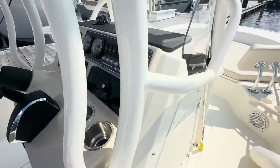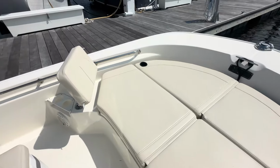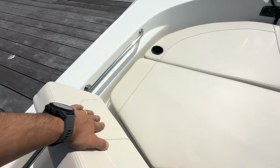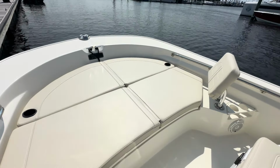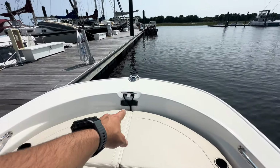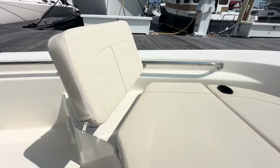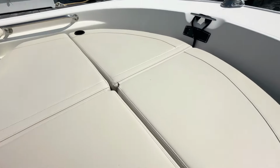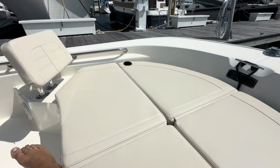Two more here. Moving up to the front, up on the bow, you see we've got more backrest right here for the bow seating. Low profile bow rails. We've got the trolling motor panel, so if you wanted to put a trolling motor on here, it'd be nice and easy to do so. You've got more cup holders built into the bow cushion.